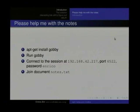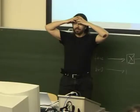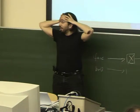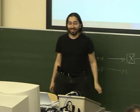Gobby's like IRC with a text editor. You can connect to the text editor and take notes all together, which is fun.